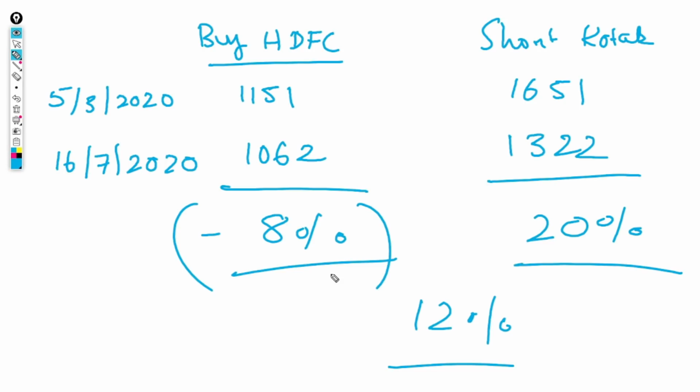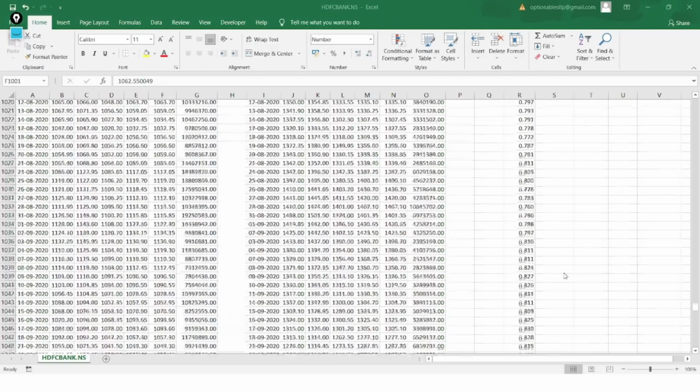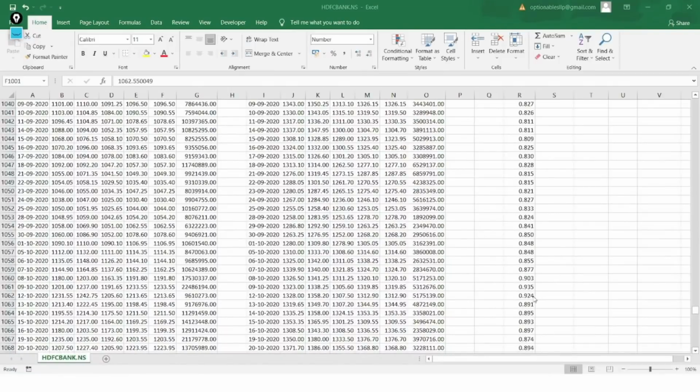Not everything will always be balanced. So if you have 10 such very good pairs, one or the other will always be giving you trade opportunities. With that, we come to the end of this tutorial on pair trading. If you find any opportunity again, since you already know the ratios, with Kotak or HDFC, like right here in 2020 we found one opportunity.